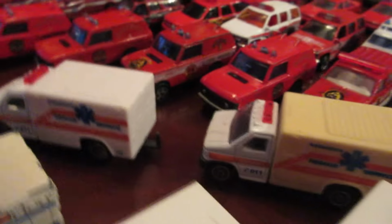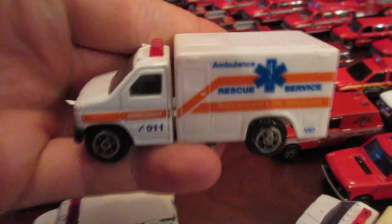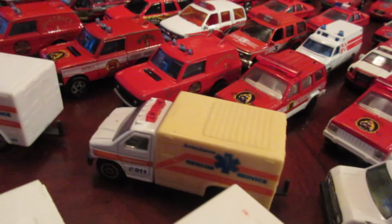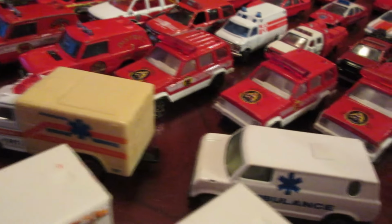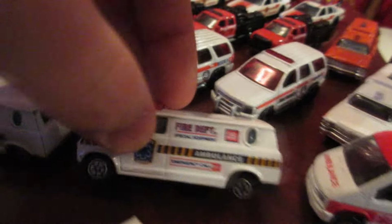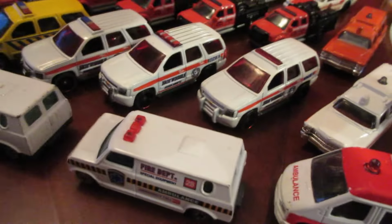More Real Toy ambulance. This one's a little bit too generic to me. This one's got attacked by the sun. You can tell by the box. And then we have a few Yatming vans. This one's an interesting one, with this fancy deco.